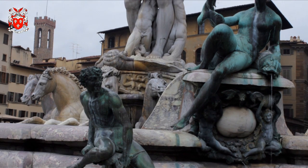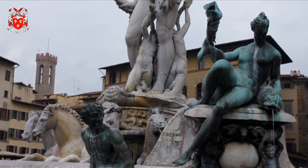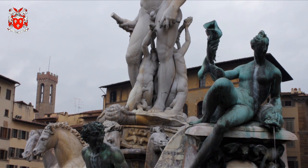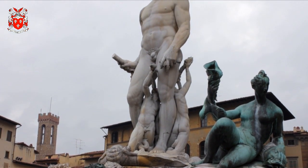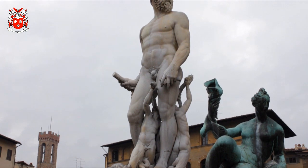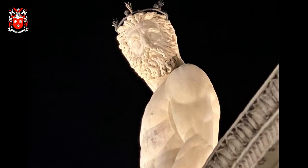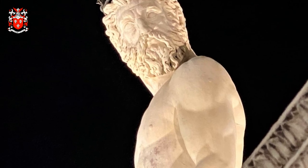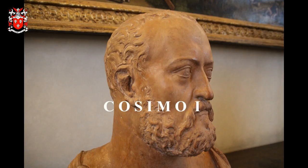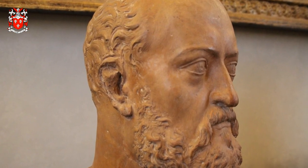The centerpiece of the fountain is Neptune, but instead of the usual trident, this one has a baton and a lash in his hand, and that is not a coincidence. Look at the face of Neptune and discover you are actually looking at the man who commissioned the fountain, Cosimo I. When his son Francesco married in 1565, the fountain was far from ready.